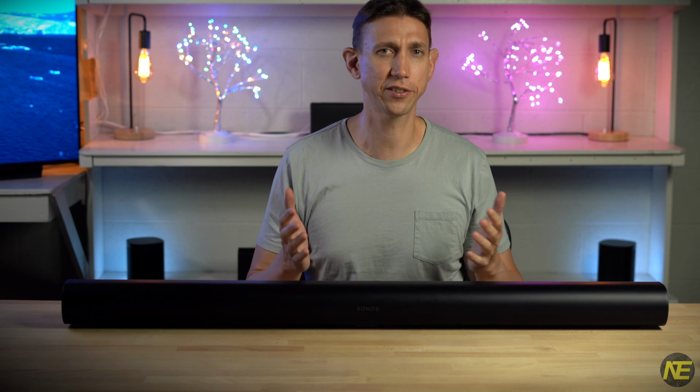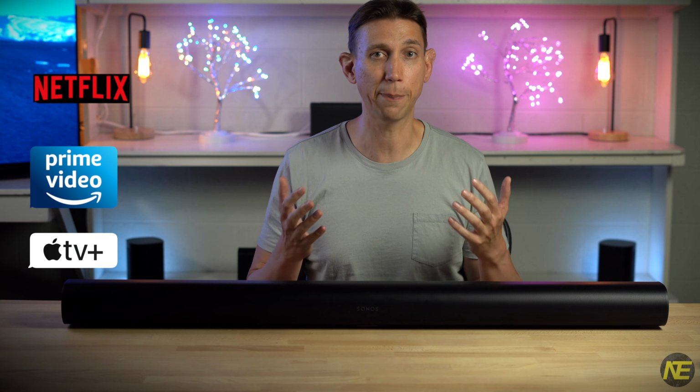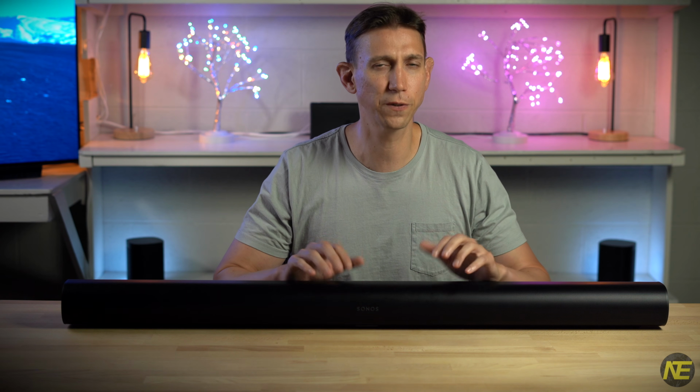This would be in contrast to traditional surround sound, where you interpret whispers and explosions coming from various speakers around you. Many of the most popular streaming services like Netflix, Prime Video, Apple TV Plus, and Disney Plus deliver Dolby Atmos via Dolby Digital Plus. This is a lossy form of Atmos that is suitable for streaming.